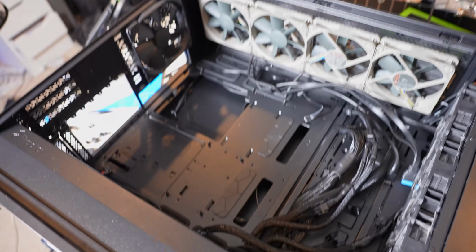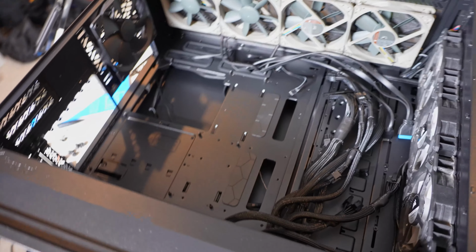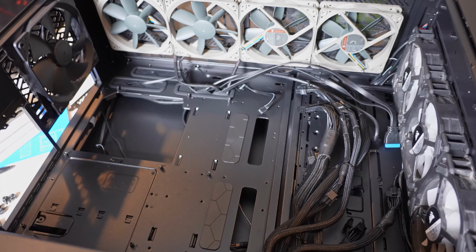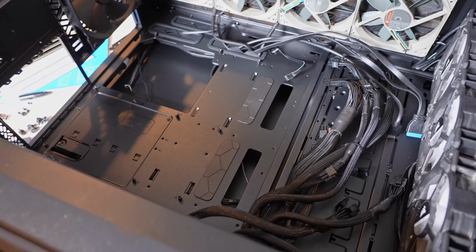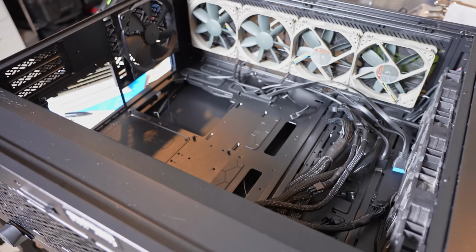So the chassis is all gutted again. Thankfully the wiring is still there. All I have to do is put the motherboard back into its spot and then reattach all of the peripherals, CPU, heat sinks, GPUs. And then we'll be back up and running again. Let's see what happens.